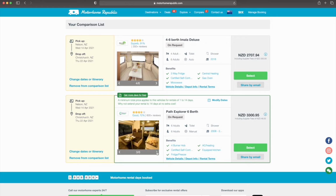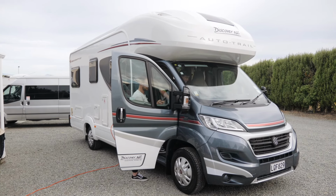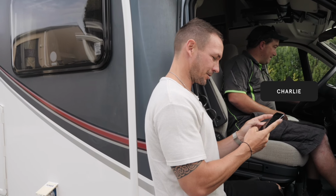We just happened to find the best fit for our movements out of Nelson that allowed for a one-way drop-off to Christchurch, and that was the perfect way to kind of align with our road trip, which we were pretty excited for. This is a very important step, getting the Bluetooth connected. We can't survive without music, so we've got to make sure that we get that sorted.